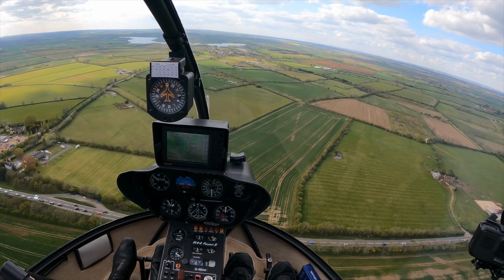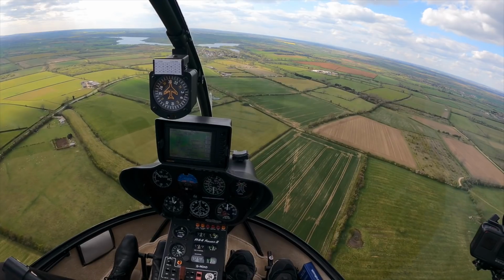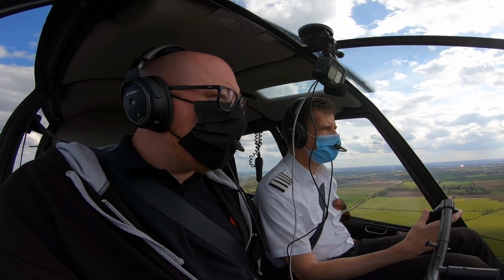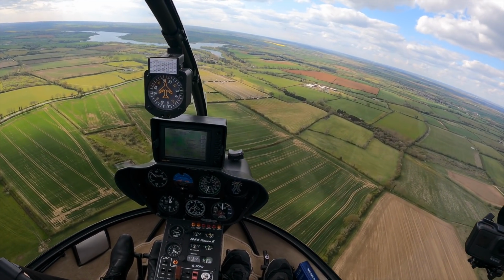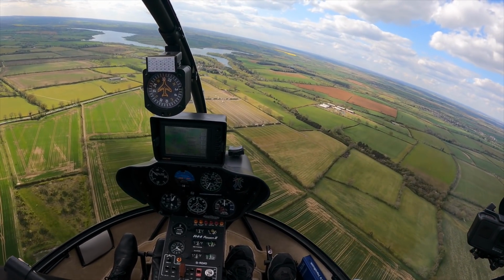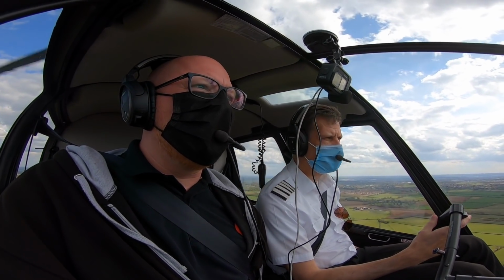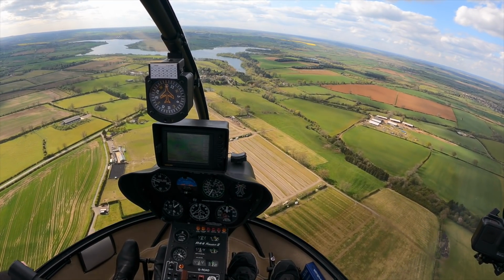Helicopter Golf Bravo Oscar Alpha, ready for lift. Okay, so with your hands on the cyclic, just apply a little bit of left pressure on it. Just feel what the aircraft is doing. And there's the right. Can you feel it? Just feel it. Insanely sensitive, isn't it?